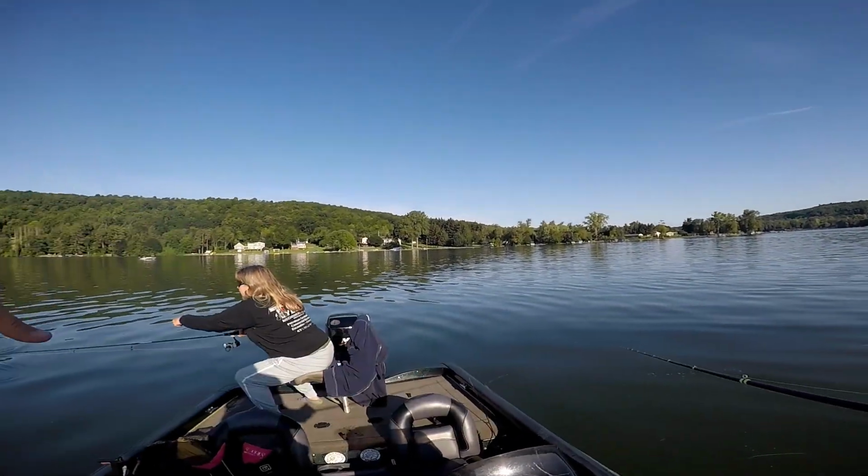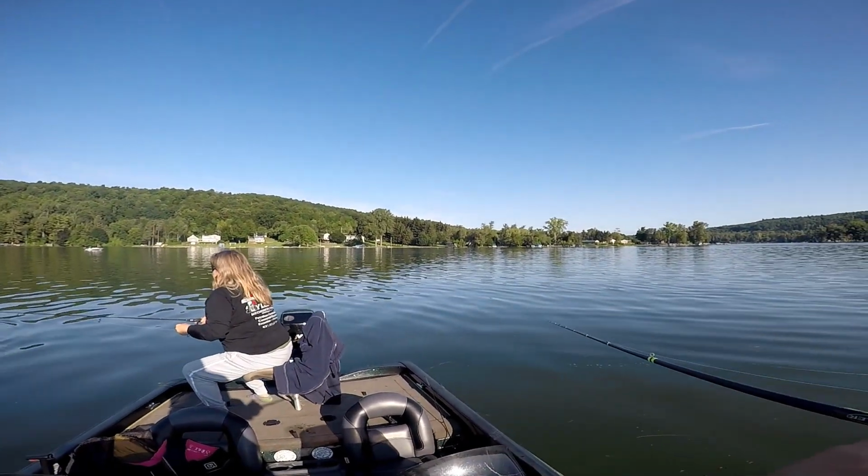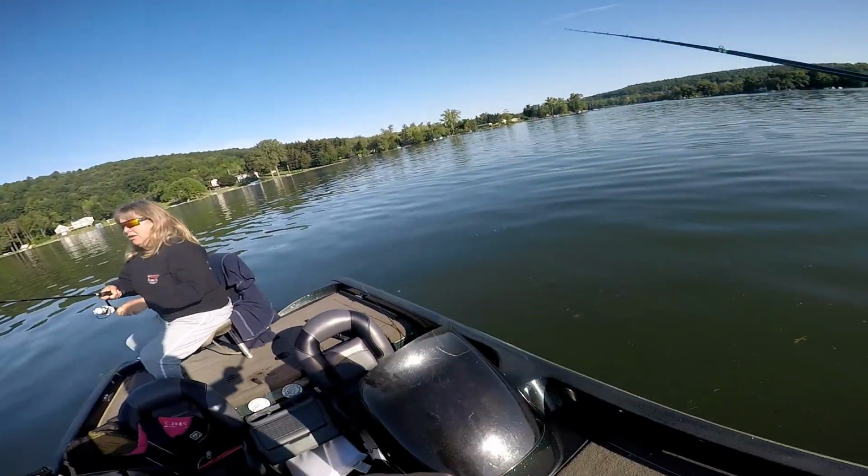Is that a musky? Drop it down. Let your bait go. Let your bait go. He's gonna pick it up. Let him go. Jerk it. There you go. Set it. Oh.